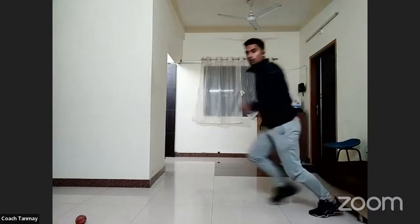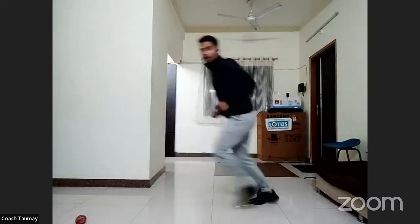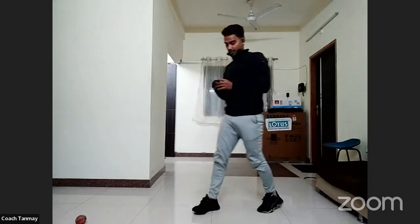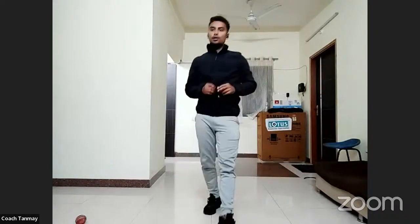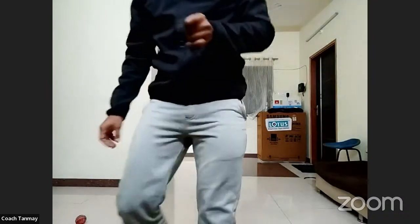Good work. Small steps, quick steps, guys. Keep your steps small, be on your toes, move quick, come back quick, do a squat. Come back and do a squat like this. 3, 2, 1, relax.